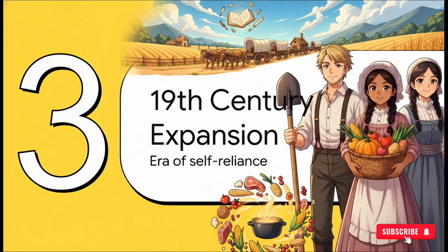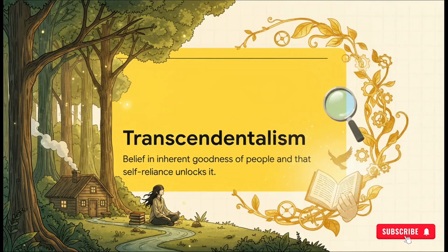Which brings us to Section 3, 19th century farms and philosophies, the era of self-reliance. As the nation expanded, literature reacted with Transcendentalism. This intellectual movement was built entirely on the belief in the inherent goodness of people and nature, and the idea that true self-reliance unlocks that goodness.